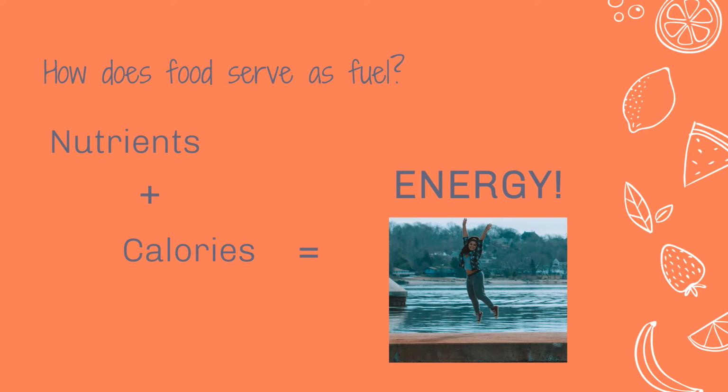What kind of fuel do different foods provide? The food we eat fuels every action our body makes. Different types of food provide energy in different ways. We will go into more detail in the next section on exactly what nutrients different foods provide.